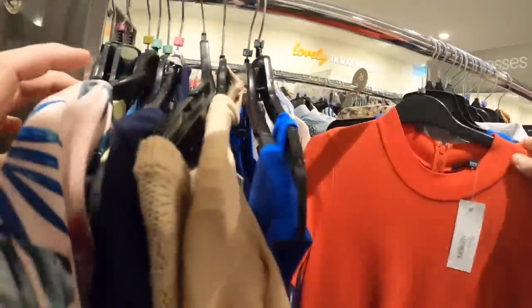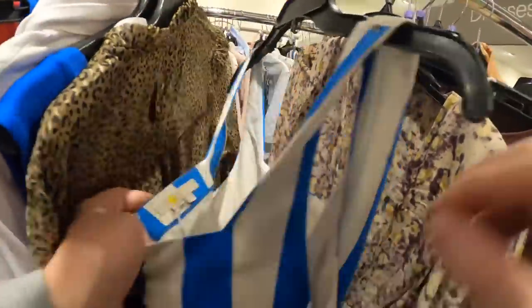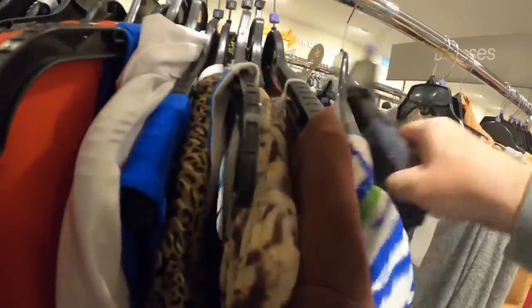The denim jackets do really well, and the knits do really well. Anything which can be used as streetwear, the whole brand is very streetwear based, even from the 70s. It was very much that kind of era.